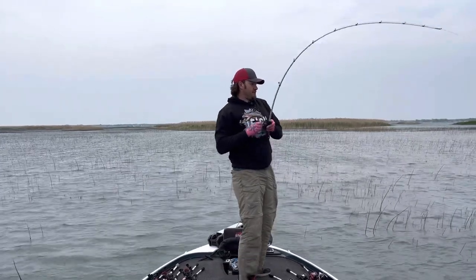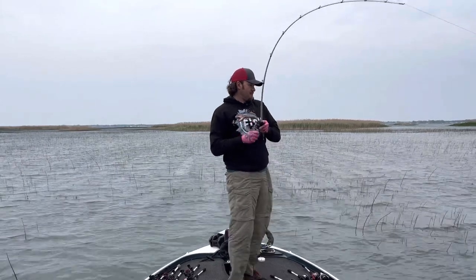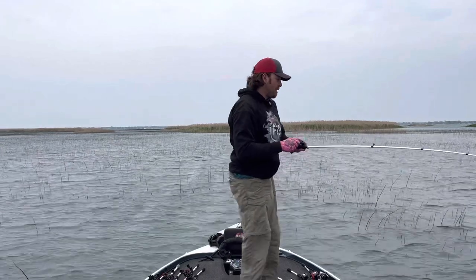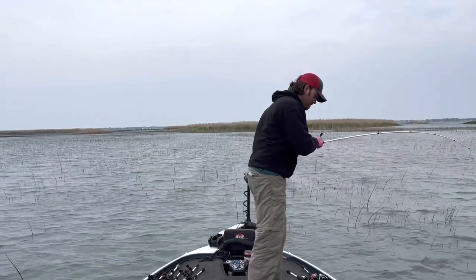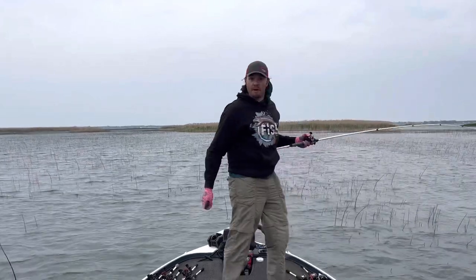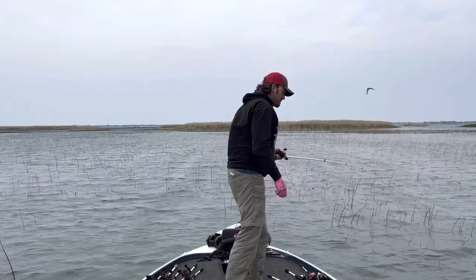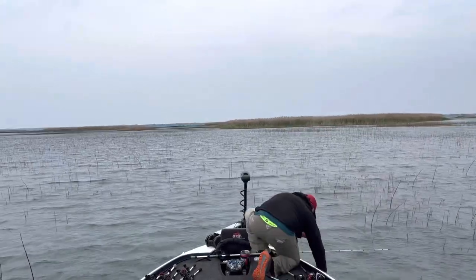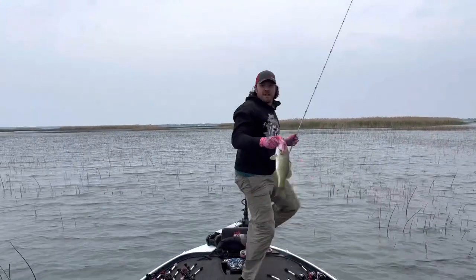There's another northern, or that's a bass or northern, I think it's a northern. That's a bass. It's a smallmouth. Heck yeah. I think it's a smallmouth. Yeah, it is. It's a smallmouth, guys. Way up here in these reeds, throwing a pink slobber knocker. Check this out. Come on. Guys, check that out, man.